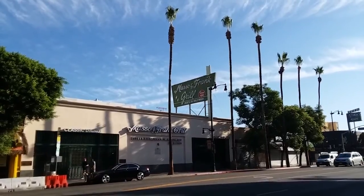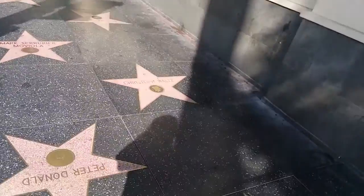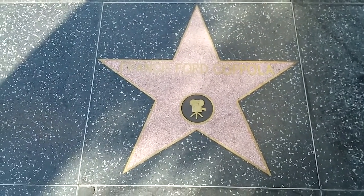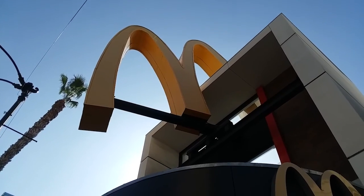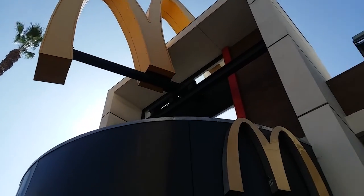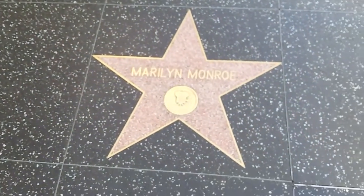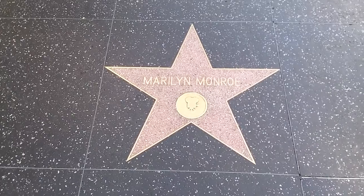If you want to know where Francis Ford Coppola's star is, it's right outside of the Musso and Frank Grill. If you want to find Marilyn Monroe's star, look no further than the Golden Arches. M for McDonald's, M for Maryland.